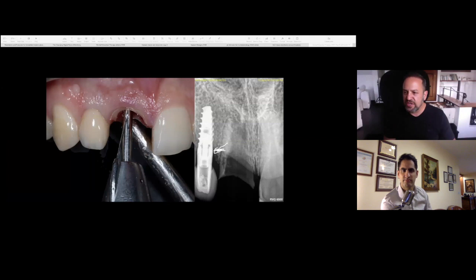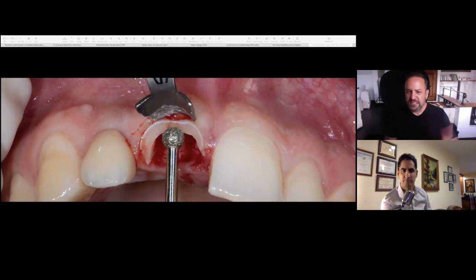And I use this at around 5,000 RPM again. That way, it gives us a lot of tactile function and a lot of ability to slowly do it. Once I've eliminated the apex, I can now go and deal with the coronal portion. I now need to develop the coronal portion of the shield.